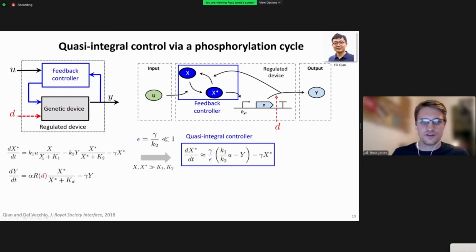So under the condition where these two phosphorylation and dephosphorylation reactions are in a saturated state, so the enzyme levels are very high, and if the kinetic rate of the enzymes is very high, so we have a very small epsilon value, then we can get this sort of model where the expression level of the phosphorylated form of the transcription factor will only go to steady state when, if this epsilon is very small, the U and so the input and the output are balanced. And we'll just note that instead of Y equaling U exactly, there is this proportionality factor in front of U that accounts for the kinetic rates of the enzymes.